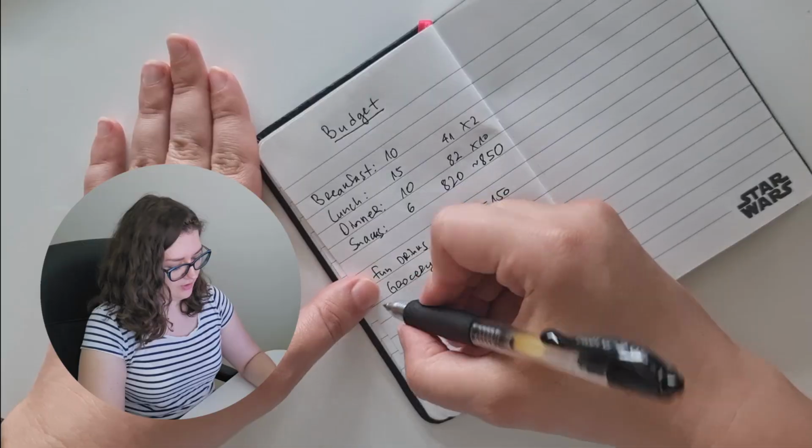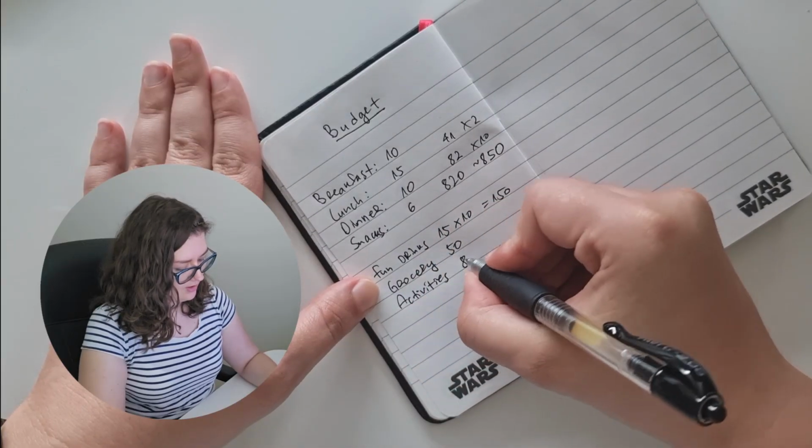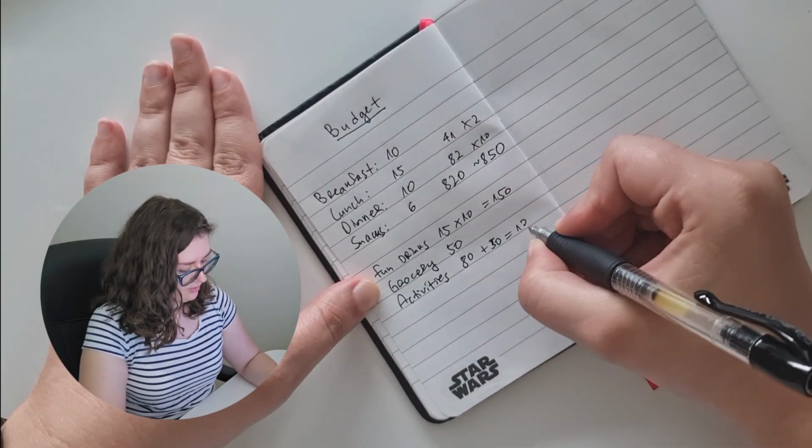That small cruise last time when we were in Greece was about €35. Let's say like right now it's 40. For 2 people that's gonna be 80. And let's say for other items, I don't know what we could possibly do, but let's say we want to go to a museum or something like that. I'm gonna put another 50 for that just in case, but I think it's gonna be more than enough. So for activities, I'm gonna put 80 plus 50, which is 130.